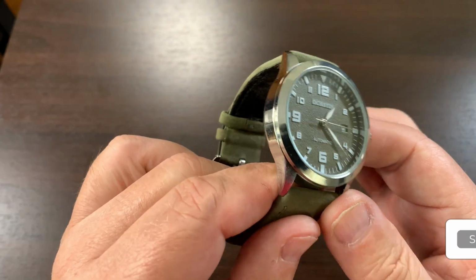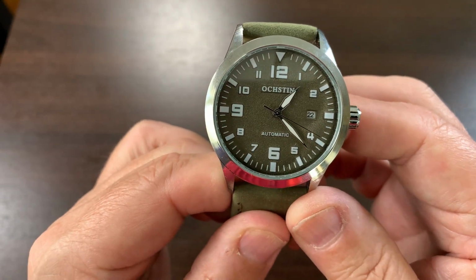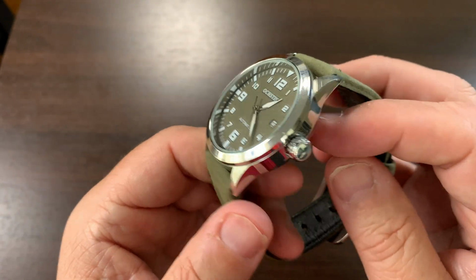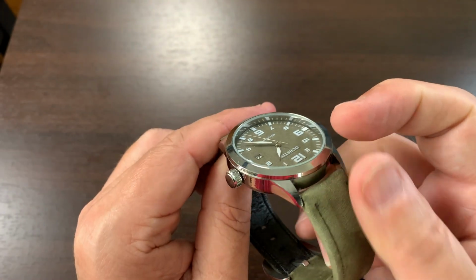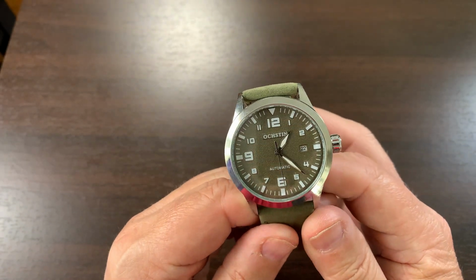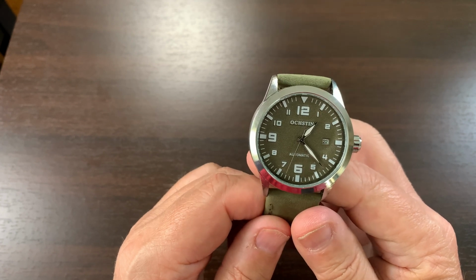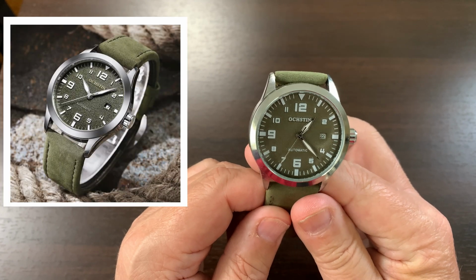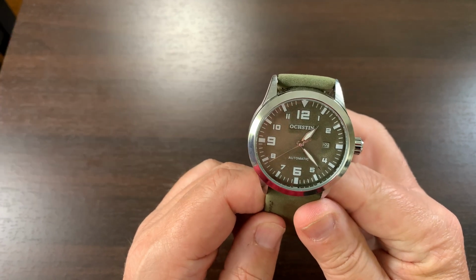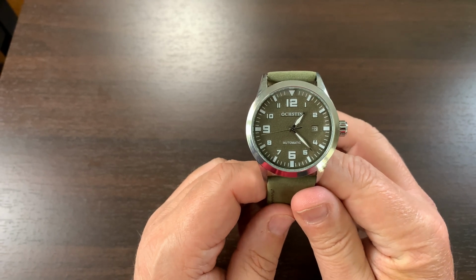But in this kind of green and textured dial, it really looks pretty good. It really has this appeal with the green dial. It just all works. I could not believe I picked this up for less than $30. An automatic movement. How do they make any money on a watch like this? With the day-date window.